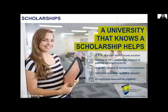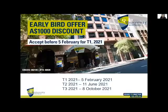We are currently offering 25% reduction on fees if students select one of our regional campuses, and that is thanks to our relationship with the government and their will to help the students to be keen to go to regional areas and explore and get to know the best things about Australia in the regional areas. But also it's available in the metropolitan campuses. And it's for the whole duration of the courses. So a really good incentive for them to join us.